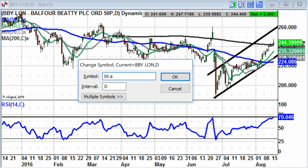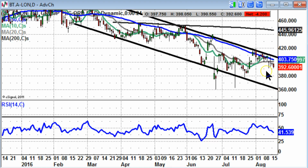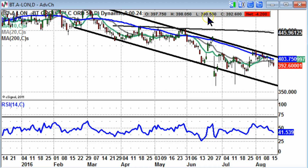Next up, BT Group, which is still haggling either with Ofcom or over its no broadband in rural areas issues. Currently in the descending trend channel from February. Resistance coming in at the 50-day moving average at 403 and the top of the channel. And while we're below those two areas, another dive below £3.80, perhaps down to £3.60 is the worst case scenario over the next month. Could be possible.